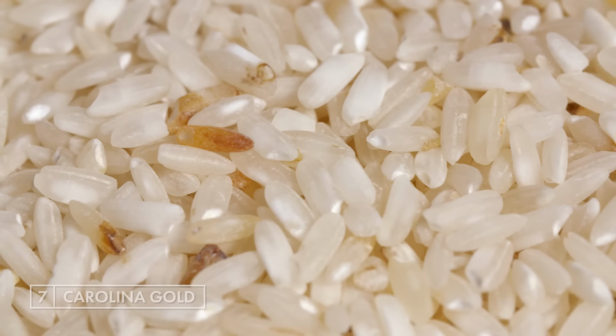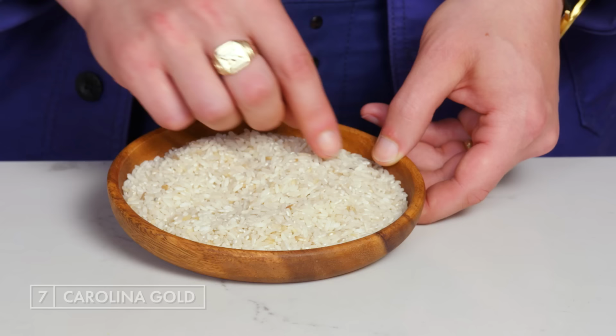This is really something. This rice comes to us from the Southern Heirloom Grain Specialists over at Anson Mills, and there's a lot of variation here, both in color and grain size.